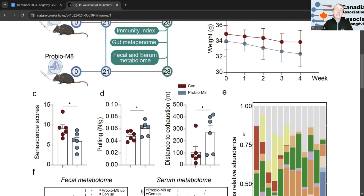However, when looking at senescence scores in C here on the left, there was a significant difference between the controls and PM8 mice. The PM8 mice are these blue circles, the controls are in the dark red, and there was significantly less senescence according to their metric. Now, pulling in D means grip strength, how much they could hang from the wire, and the PM8 mice had greater pulling ability, which was also significant, as you can see by this star here. Next, on the right here, distance to exhaustion, so how far they could run, and the PM8 mice ran a lot further, as you can see here.